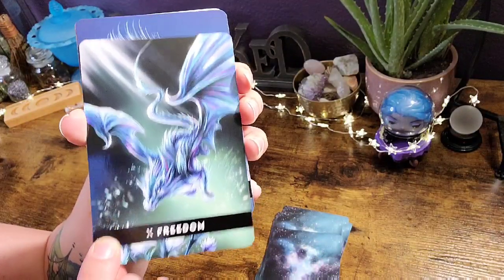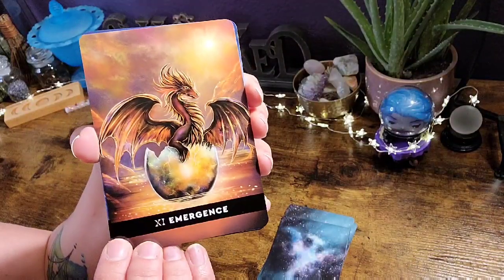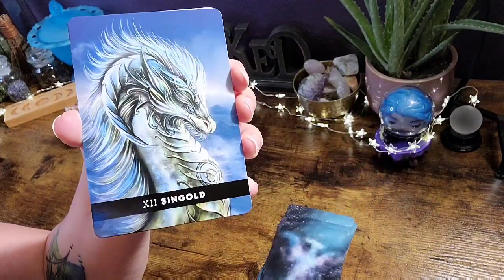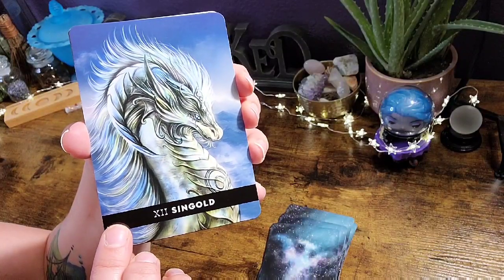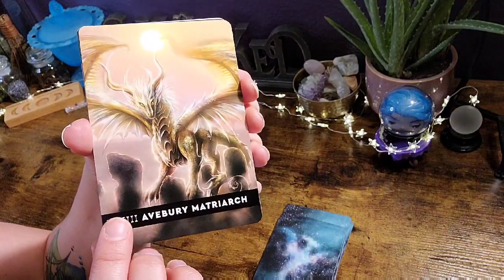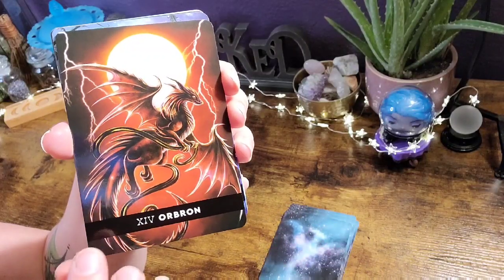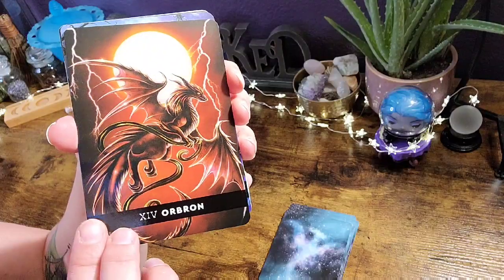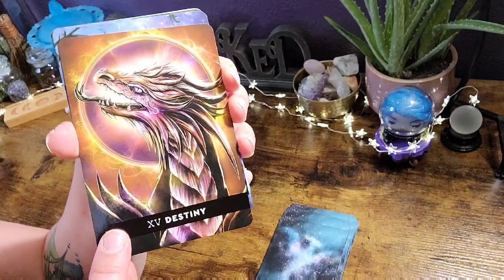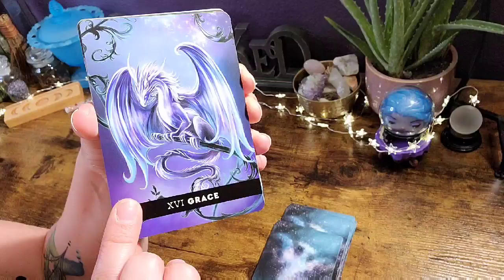Oh my gosh. They're sticking together a little bit, but that's only because of the coating and the fact that, you know, it's been handled and elements. I really like this. It's very powerful feeling, like very strong. Wow. Ooh. I'm really excited to see the meanings, like to go a little bit more in depth with the guidebook with this. I'm very, very curious.